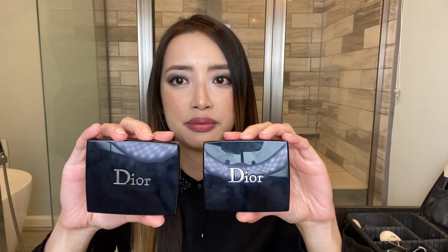So before we get into swatches, let's just talk about some of the product specs. The palette here is made in Italy, and then this one here is made in France. The palettes and how they feel are actually different as well, even though the design looks to be exactly the same. This one is heavier because there's actually more product. So the 5 shadows here combined gives you a 0.24 ounce or 7 grams of product, whereas the Winter Collection quint has 0.14 ounce of product or 4 grams.